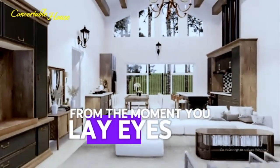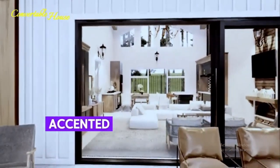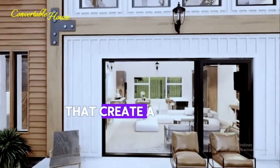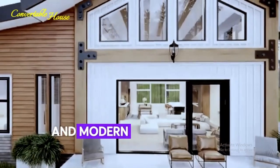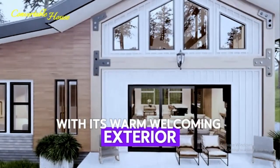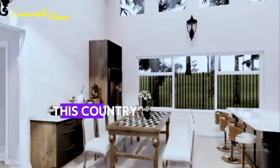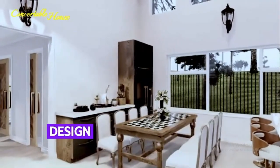From the moment you lay eyes on this home, it captures your heart with its rustic appeal, accented by contemporary touches that create a seamless blend of old-world charm and modern sophistication. With its warm, welcoming exterior, complete with a cozy porch and classic wooden finishes, this country house stands as a testament to thoughtful design and homely comfort.